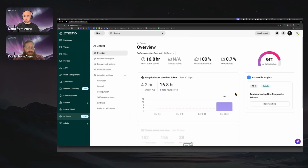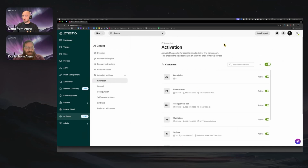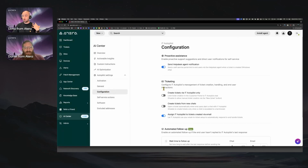What does it mean? So it all starts with an overview dashboard, which we'll get to a little bit later in the demonstration. We have the core setup that allows you to activate it for selective sites, selective customers, or all at once. We give you the ability to configure it the way you like. It all starts with whether you should disable the ability for your end users to submit regular tickets and direct them to the AI assistant first.